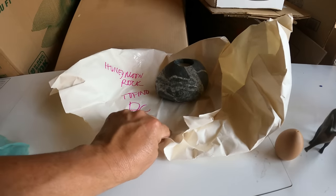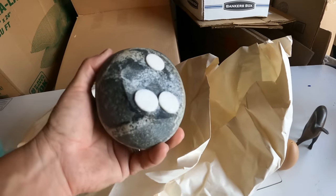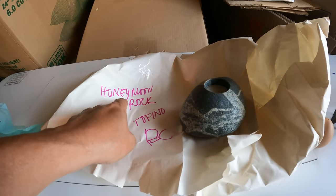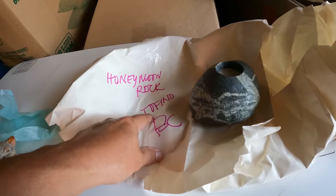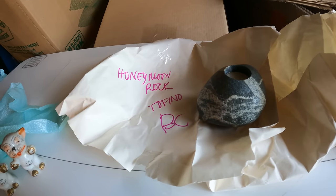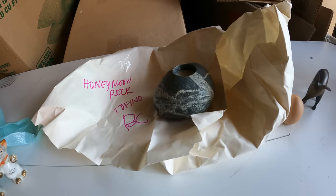And then this right here, it's just a rock that's been carved out to be a candle stick holder. But this is neat. It's Honeymoon Rock. It must have gone there. Honeymoon Tofino, British Columbia. So I was right. That is the town in British Columbia that they're referring to. It looks like they spent their honeymoon there. Really beautiful place. So that's cool. Okay, next box.